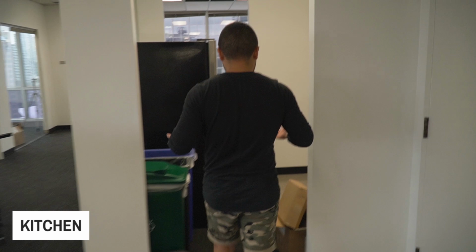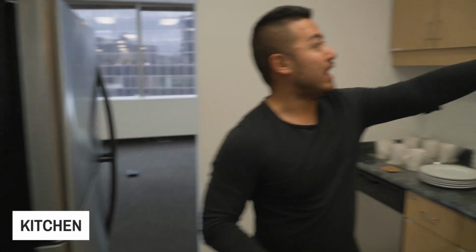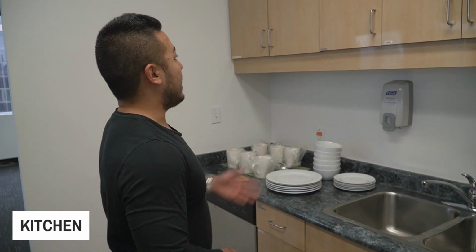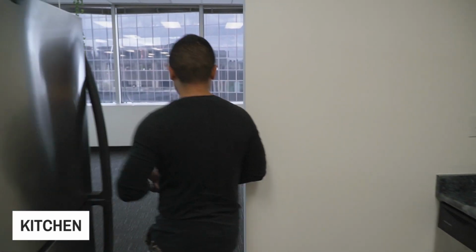So this is the kitchen. You get a kitchen, well, not a full kitchen, but you've got a fridge, I bought the microwave, I got some plates, some cups, some cutlery and stuff like that. You've got all your cabinets and stuff, so people can store their food, microwave their food, and they can eat here. So come on this way.